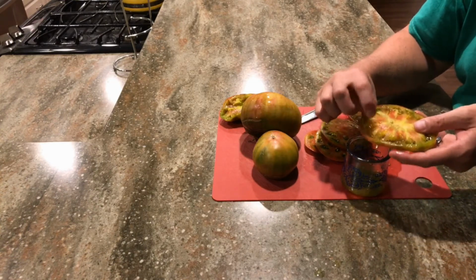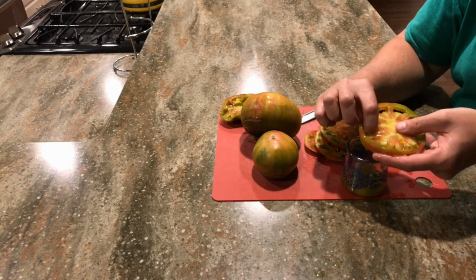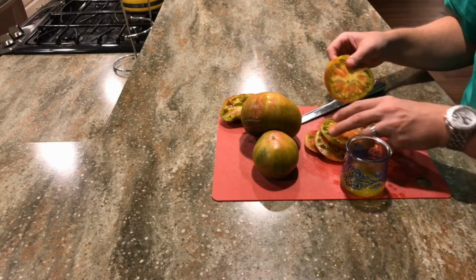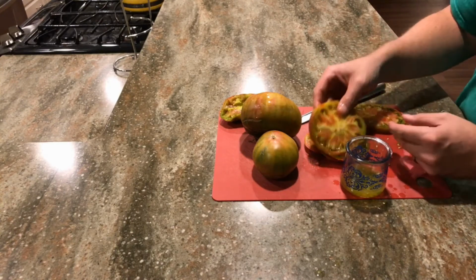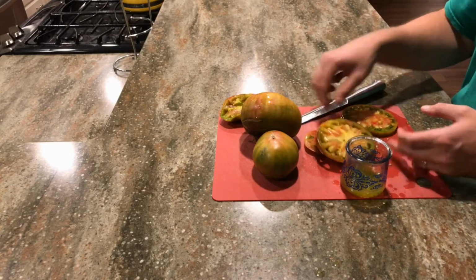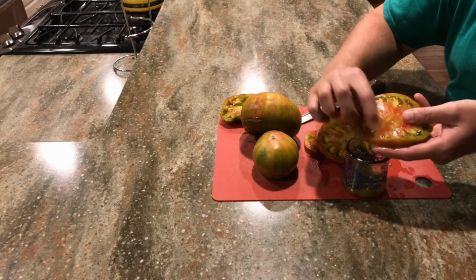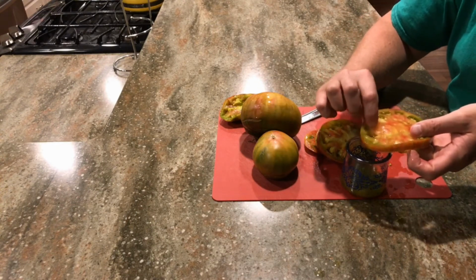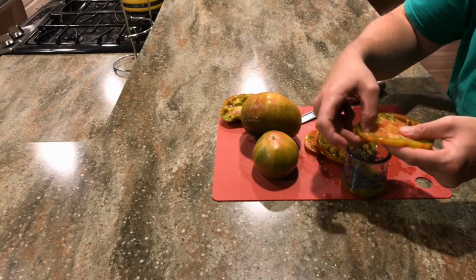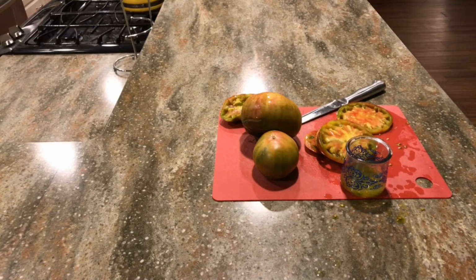Again, it's fairly easy to save seeds from tomatoes, the ones that you want. If you get one that's true to type, that's a really good tomato, you just push the seed cavities out and harvest the seeds from those. We'll go ahead and harvest this one too, since they're pretty easy to push out. And then we'll do a little taste test here. Like I said, it's a juicy, watery tomato. Probably be really good in salsa.